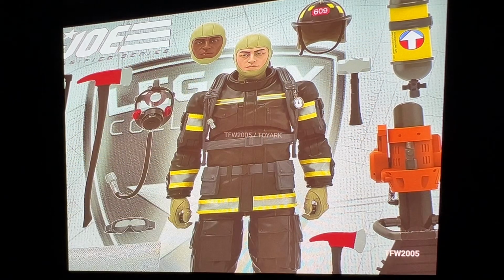Then we have, as part of the generic military line, a firefighter. This one's actually pretty good. He's just really nice. He could work well as a Blowtorch or Backdraft figure to accompany your other G.I. Joes, but wow, lots of accessories and a great body sculpt.